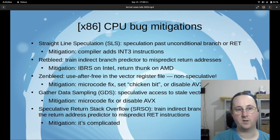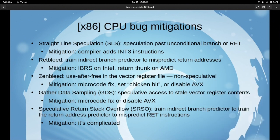Probably the most serious of these bugs is Zenbleed, which was found in the AMD Zen 2 core. This is where the processor wrongly predicts that a vector register will be cleared, then finds out it won't, and ends up with that register being freed and potentially reused. And the result is that data can leak between different contexts. This, unlike the other bugs listed here, is non-speculative. It creates actual corruption of the architectural state of the register. There are several possible mitigations for this. There's the microcode fix. There's also a chicken bit that can be used to disable some hardware feature that somehow avoids the bug. And worst case, it's possible to disable AVX, but that may cause some programs to crash.